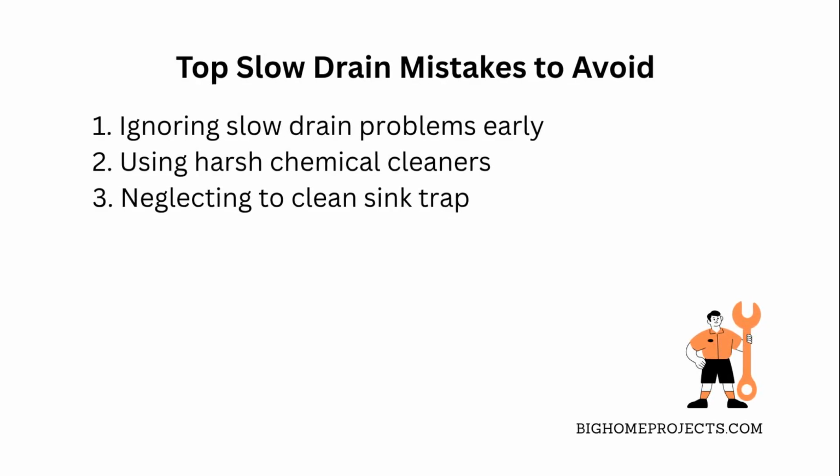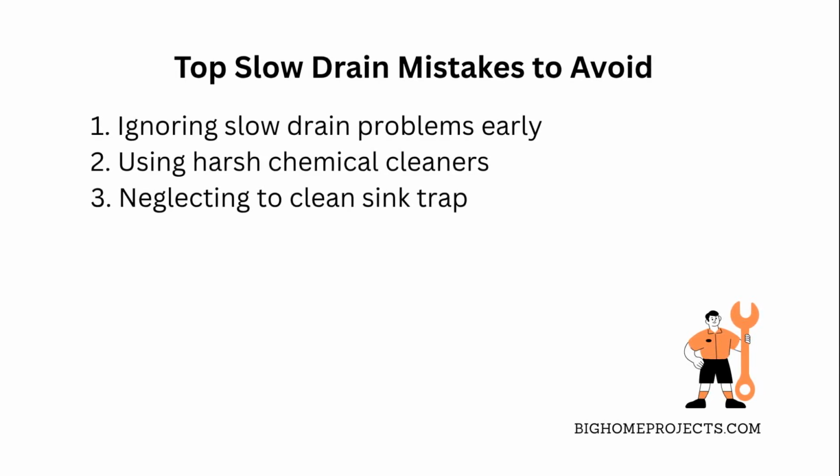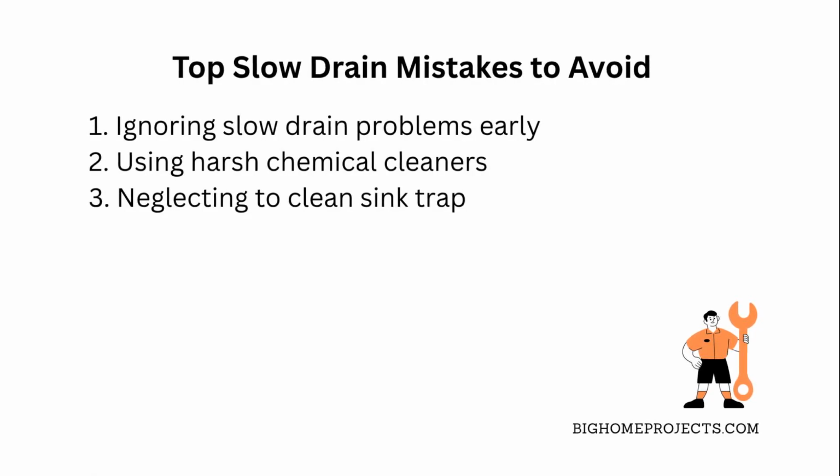Lastly, not cleaning the trap regularly can let clogs build up again and again, so make it a habit to check and clear it out every few months to keep water flowing smoothly.